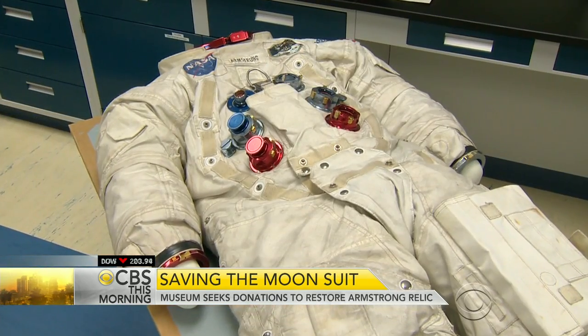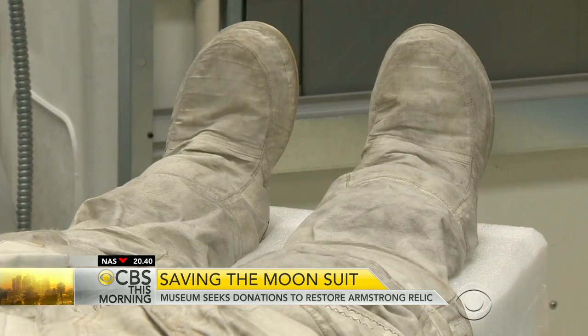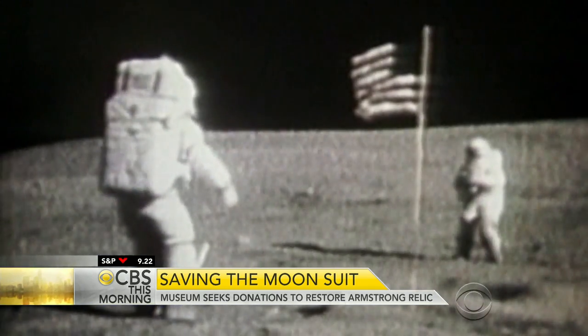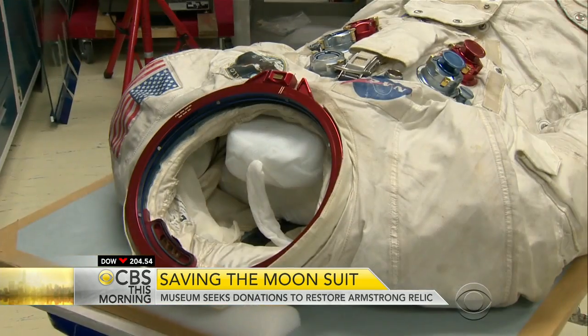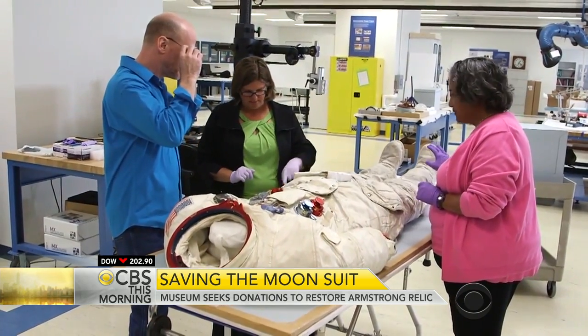The spacesuit that took one giant leap for mankind, there's a nick down here, is showing its age. In 1969, the world watched as Neil Armstrong became the first man to walk on the moon, and he did it in this. But before the Smithsonian can take the small step of putting it back on display, Lisa Young's got some very expensive work to do.